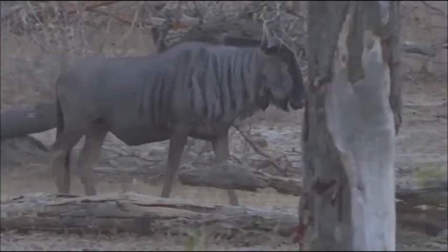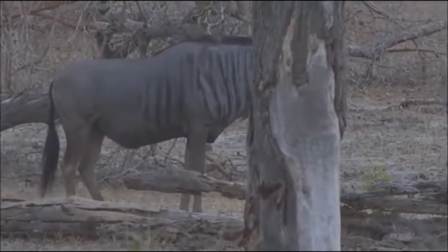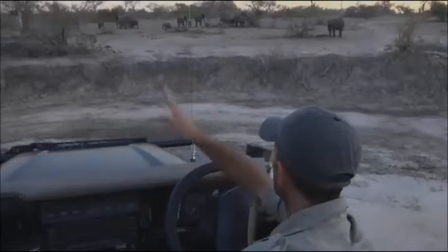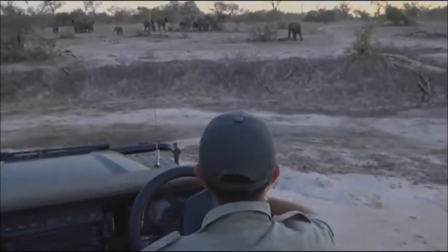Very nice. 1.5 million of those things knocking about in East Africa. Let's just go around the corner here. We'll get a last look at these elephants.